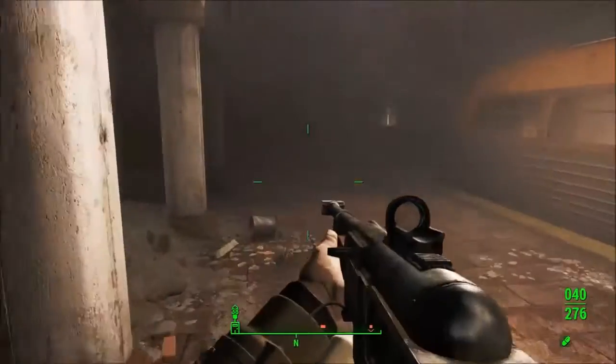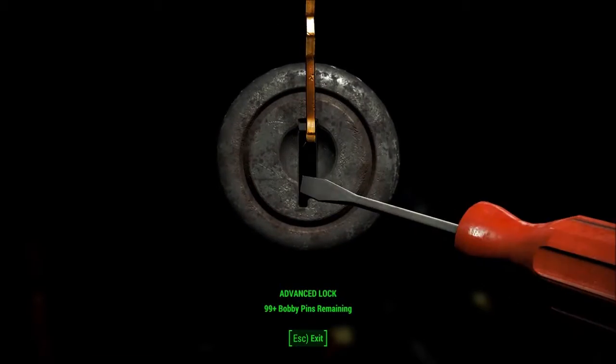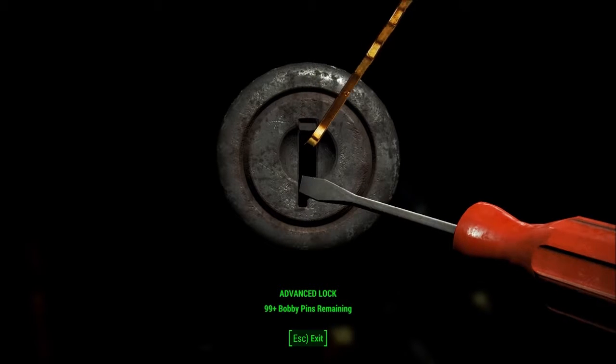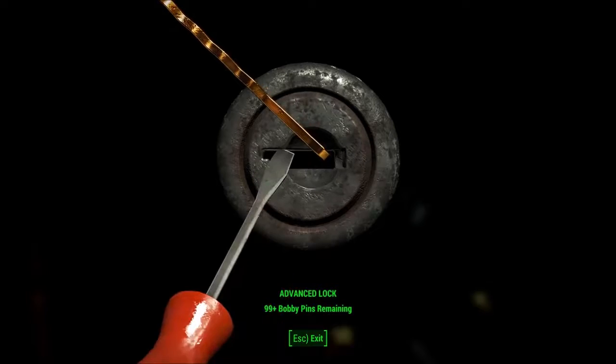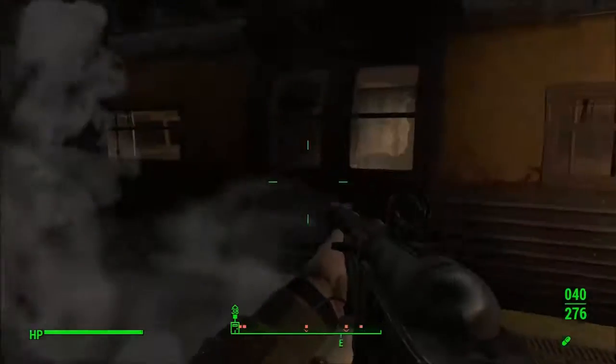I am detecting stealth activity. My scanners must be mal. Yeah, don't mind me, just cracking locks. Hold up. Well, somebody did mind me.